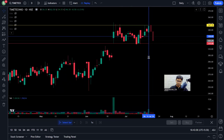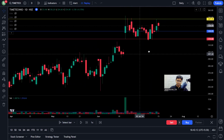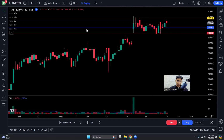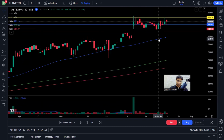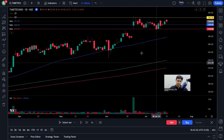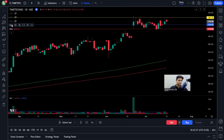I bought the stock when I was looking at this base. So let's draw the moving averages. The 50-day, the 150-day, the 200-day, all three moving averages are moving up. The price is above these moving averages. So we have the blue, green, red combination, which is a good sign. It's a stage 2 uptrending stock. That is one reason I bought the stock.